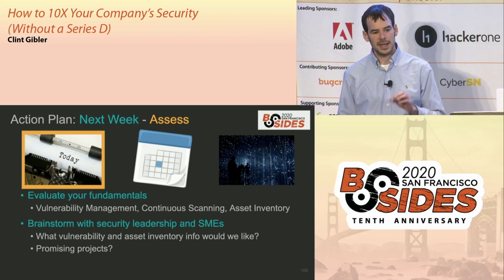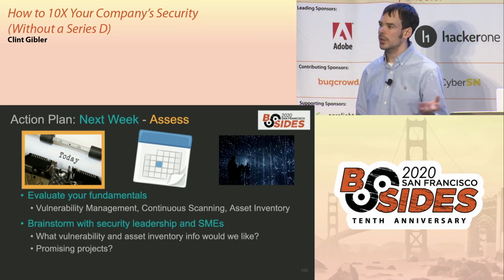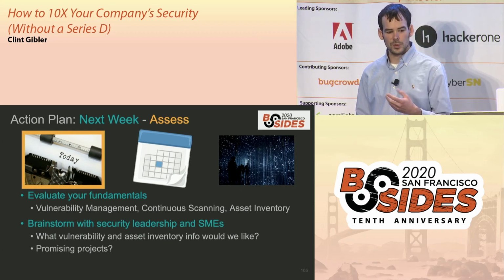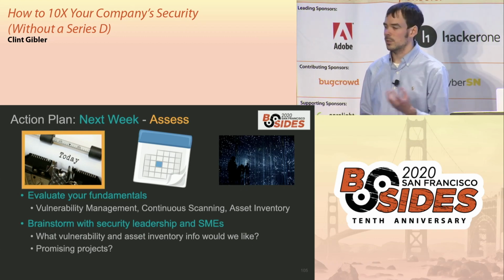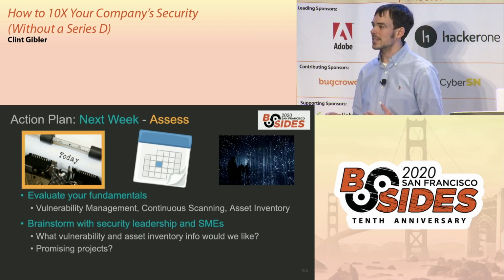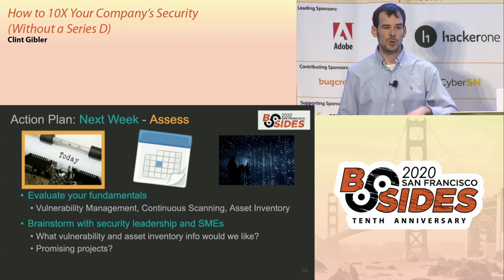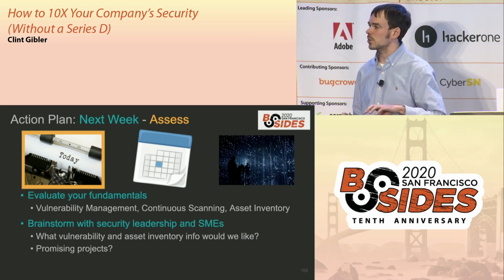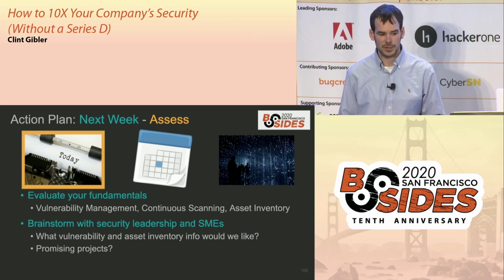Okay, first, step 1 is assess. Figure out where you are now. So evaluate the fundamentals. Are you tracking all of your vulnerabilities in one system? Are you tracking the right metadata, et cetera? For continuous scanning, what sort of capabilities do you have? Can you roll out a new tool or remove a tool very quickly and easily? Then asset inventory. What visibility do you have into your environment?